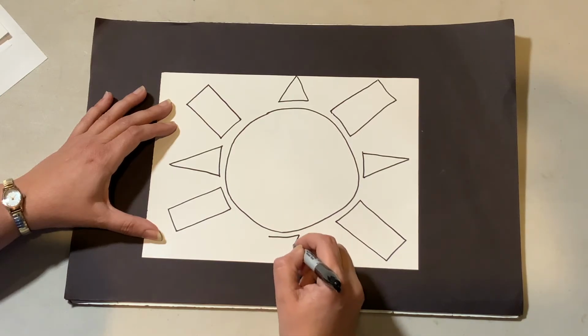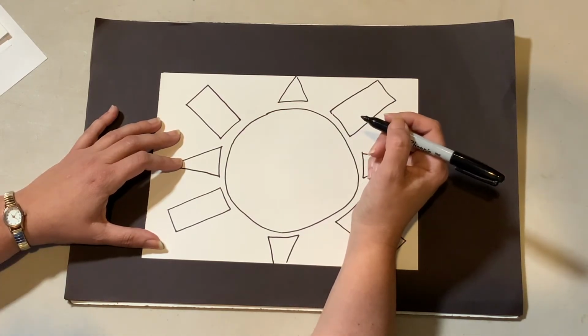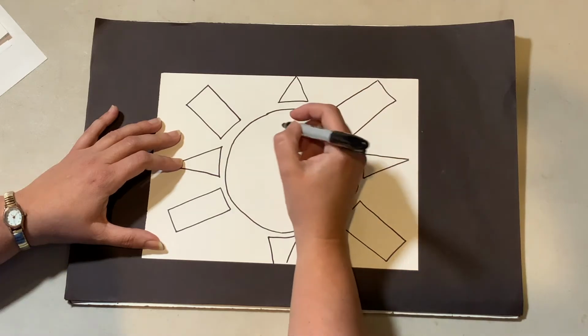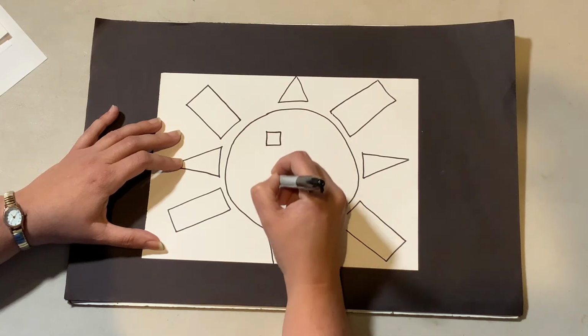So many different ways we could do our artwork. What could be for eyes? What would have four straight lines that are the exact same size? That could work for eyes.